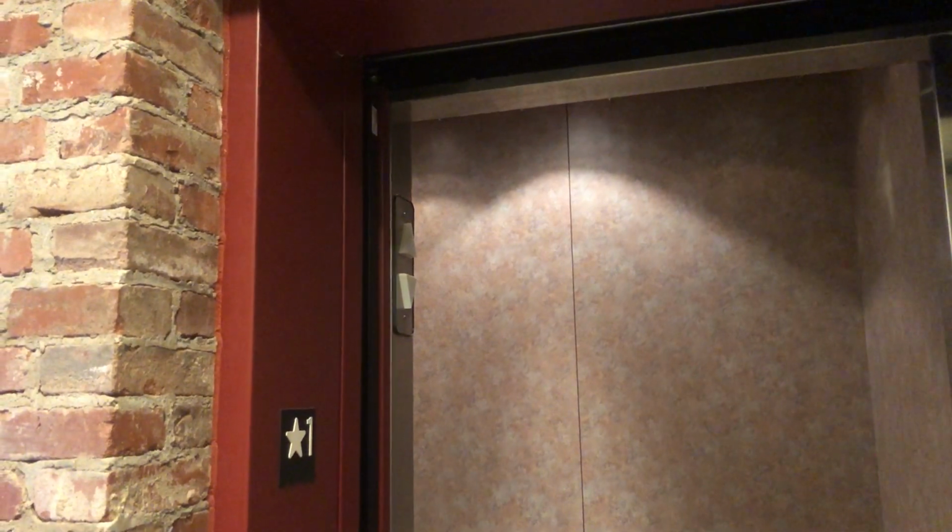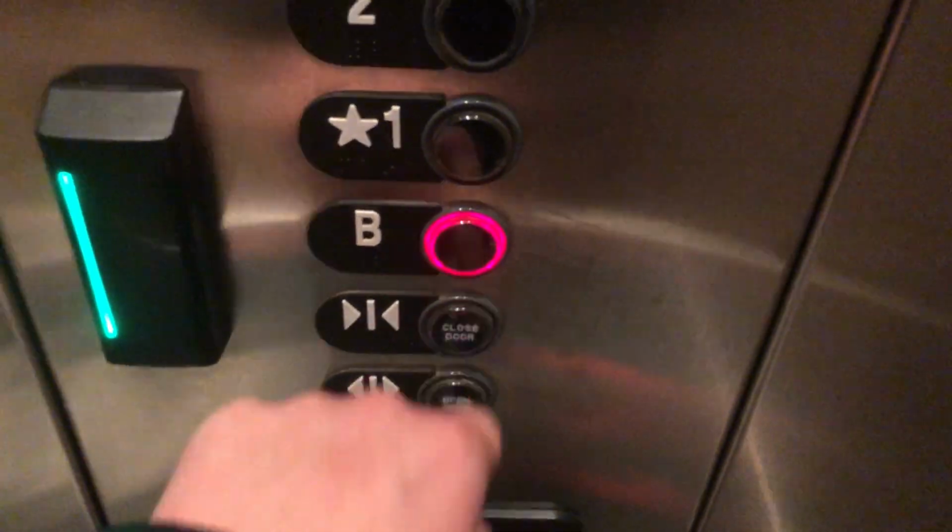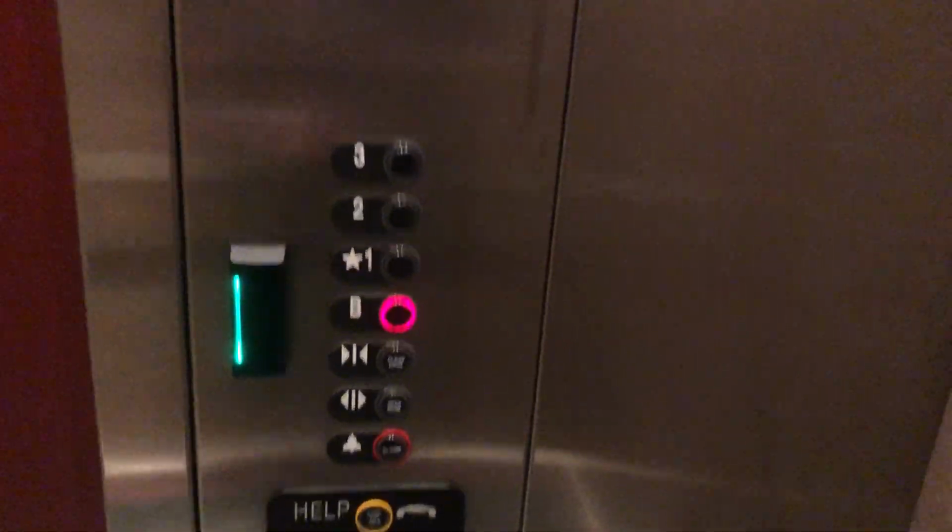Last time I was here, it was locked. I think it's unlocked at least some floors this time. Door's kind of noisy and slow. Basement? The basement actually works. Interesting. Here, go down.